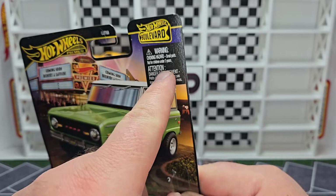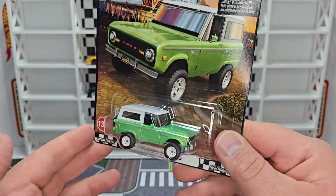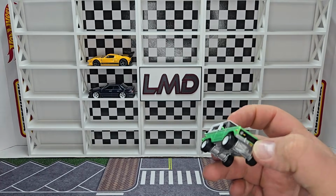There is a little warning right there that says small parts. We were going to talk about that. There is the card art, though. Looks really, really good. Really, really stoked about this one. So we'll get this guy slid out of there.